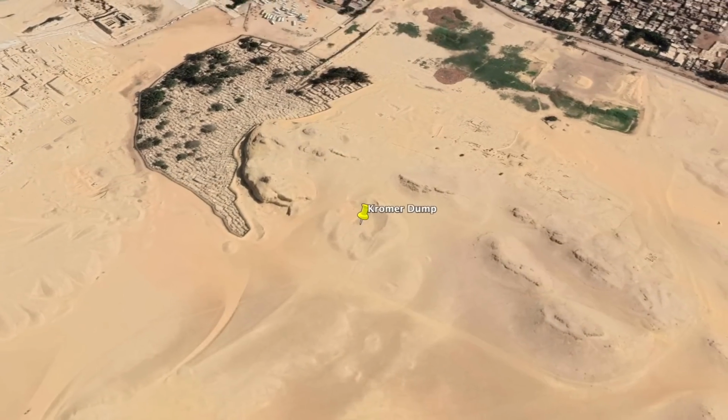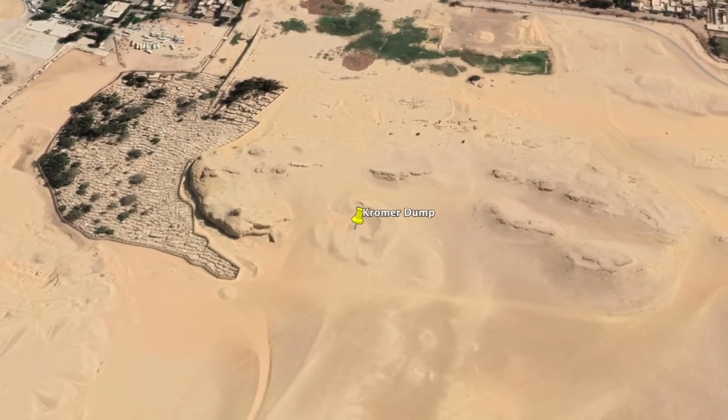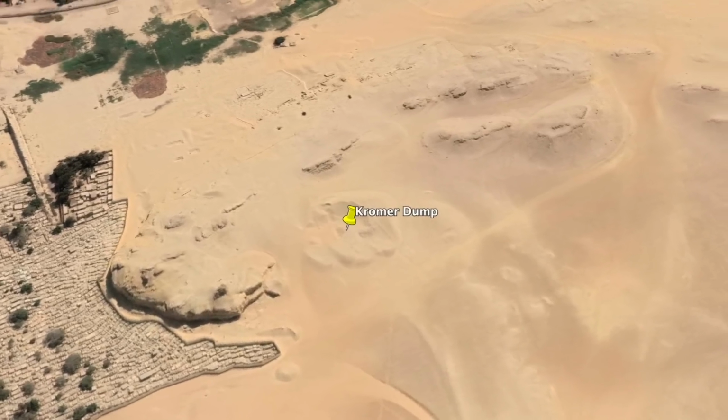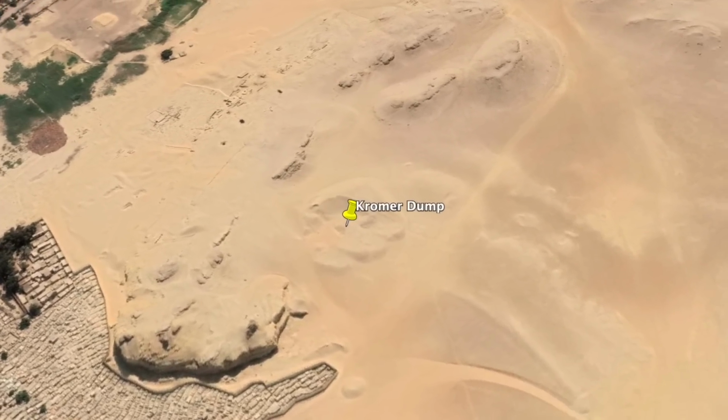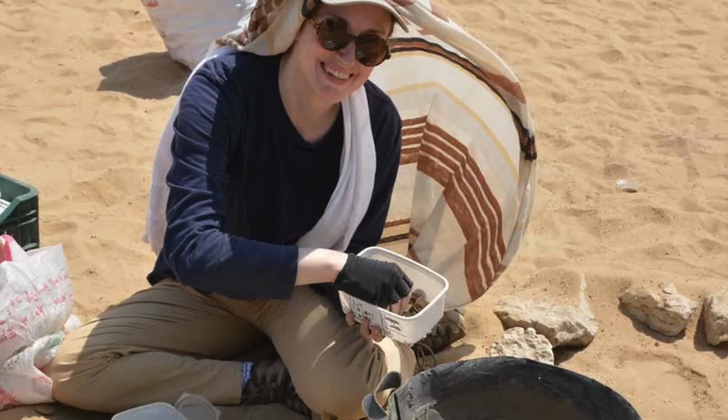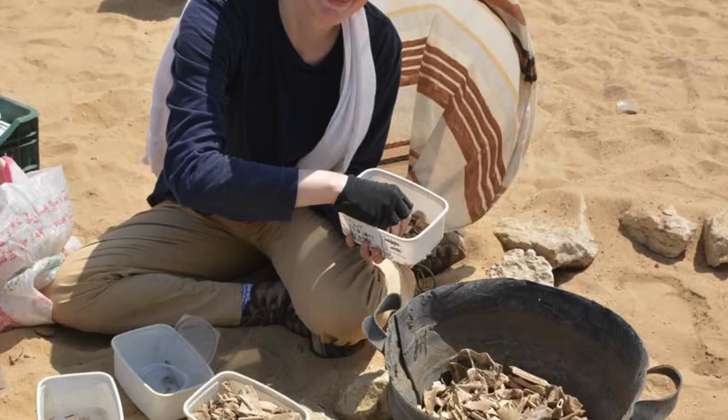But nobody should scoff at Kromer having such an association, because Old Kingdom trash really is an archaeologist's treasure, and we can learn so much about the real people of the Pyramid Age. And the quantity and preservation of finds from Kromer's dump really was quite amazing.